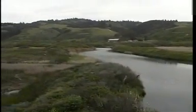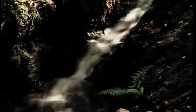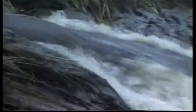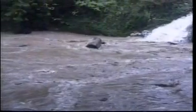First of all, the mountains in the Santa Cruz mountain range are rapidly uplifting. We combine that with high intensity rains, you experience rapid runoff, high volumes of runoff, and also large amounts of sediment is produced through erosional processes.